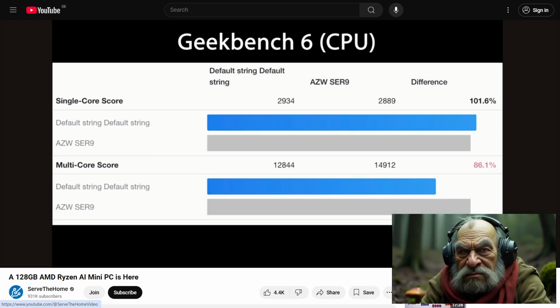Second, the next side though is really on the GPU side. The GPU side, for some reason we saw, well, not for some reason.